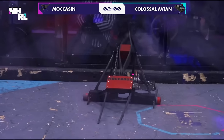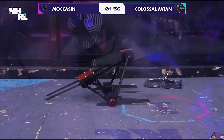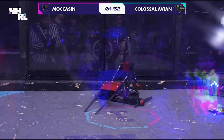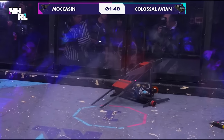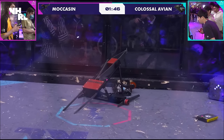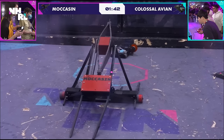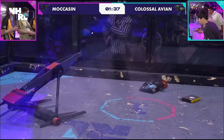Yeah, you know, Moccasin really controlling this fight at this point. Moccasin's fight to lose. Colossal Avian gotta figure out what's going wrong. Looks like they need to turn it off and on again, unfortunately. Yeah, they don't get a chance to power cycle now, a minute into the fight. Perhaps Moccasin will provide some percussive maintenance for them.